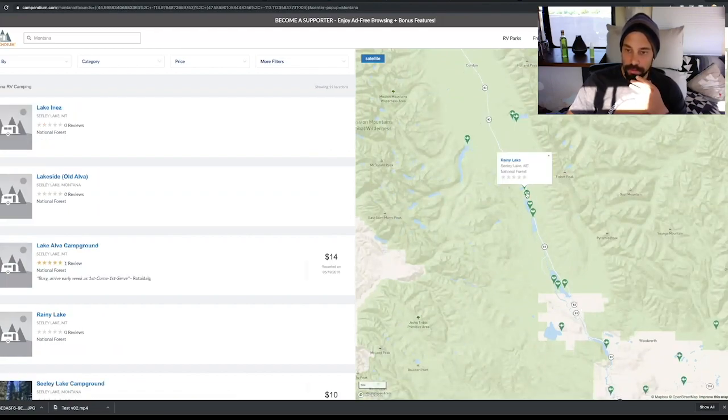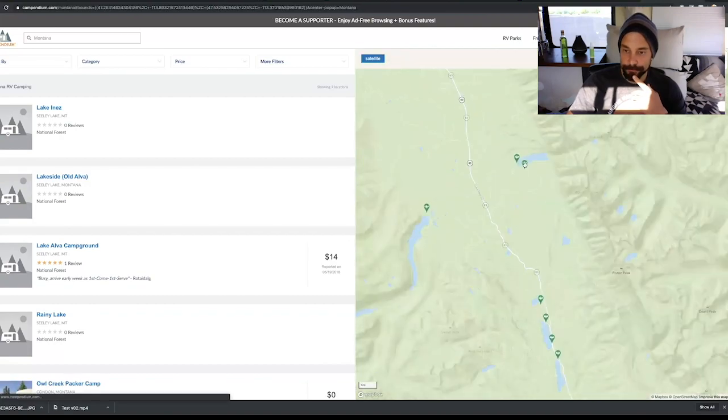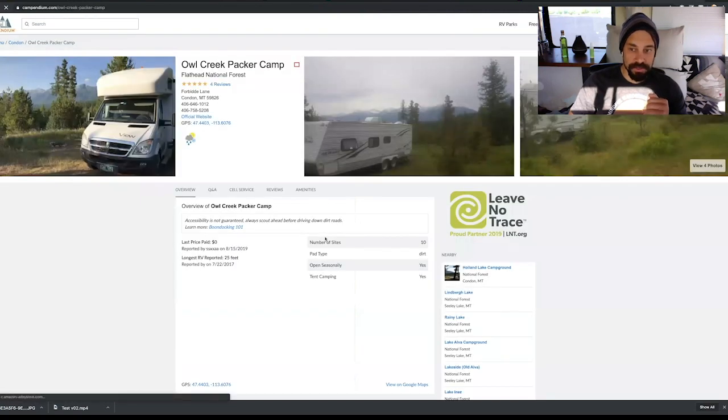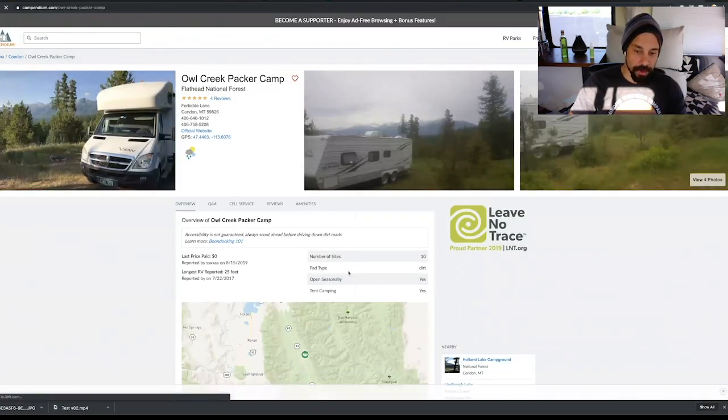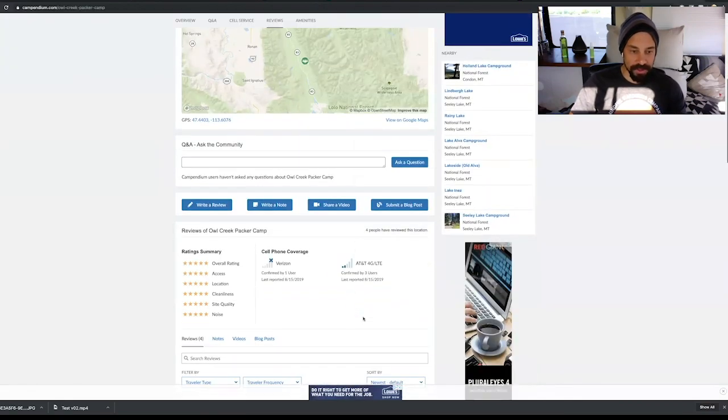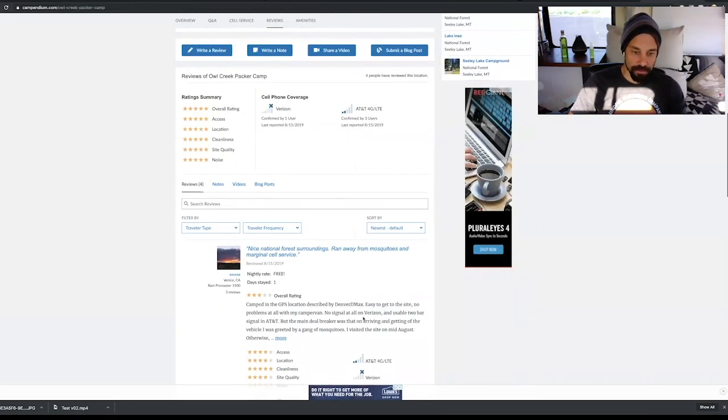Started clicking through, looking for reviews. Typically I don't go to places that don't have reviews, and again, I don't go to campgrounds. So as I started searching, that's a campground. I noticed this little spot up here by itself, and I found Owl Creek Packer Camp. Before I went to this spot, I never even heard of a Packer Camp. So I started doing some research, and a Packer Camp is where people unload their horses, they store their horses there, and they go horseback riding in the backcountry of Montana, and they have parking spots, and you can park your RV there as well.